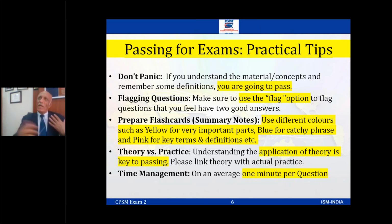This is the same thing I'm going to do today with you. Use different colors: yellow for very important parts, blue for some catchy phrase or definition, and a pink mark for others. When you're going for the exam 1 or 2 days before, these flashcards can help you. My whole presentation today is all about flashcards. I'll be walking you through the flashcards chapter by chapter.